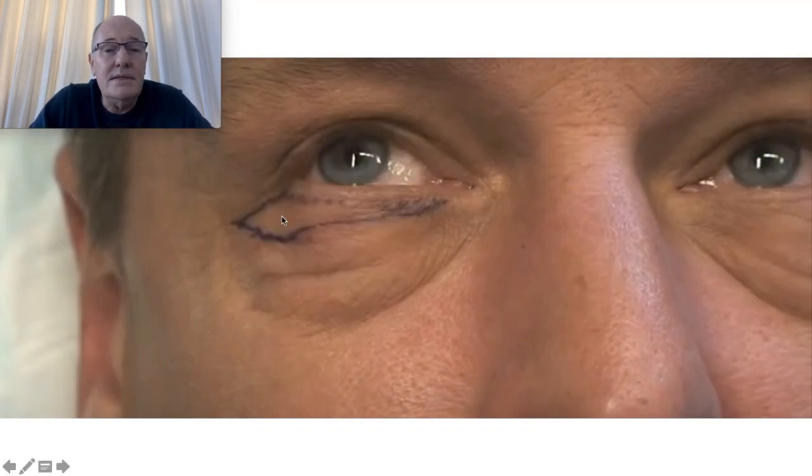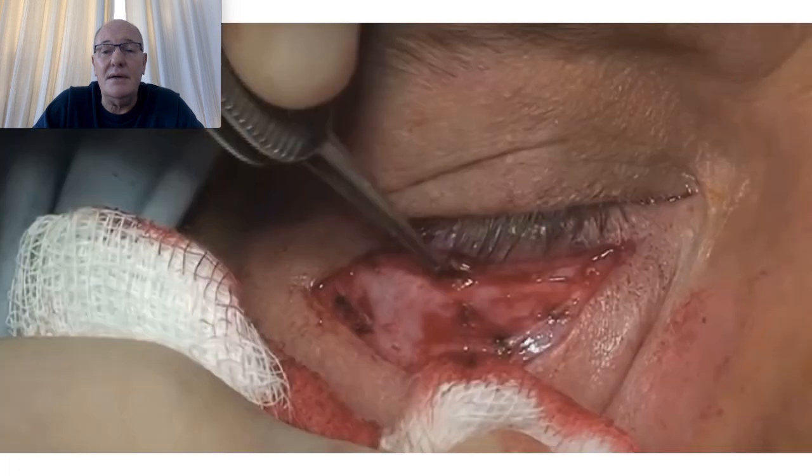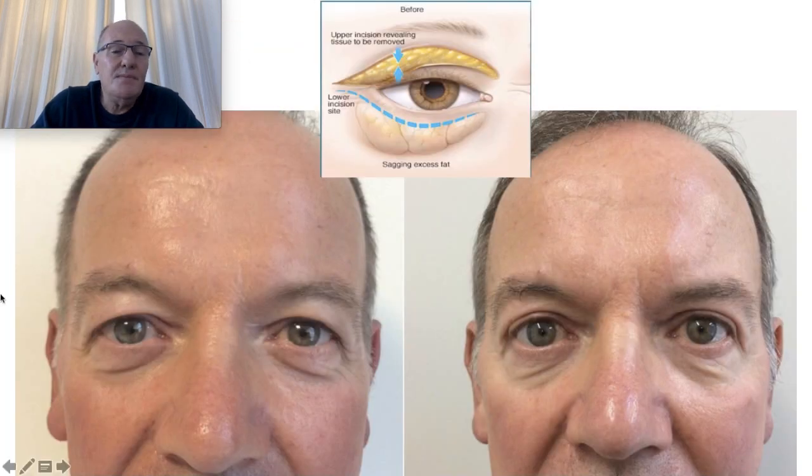This is wrong. This must be avoided because with this resection it's impossible to rejuvenate this area. We just damage the orbicularis muscle, we damage the skin, and you can see this is conventional blepharoplasty. In the upper eyelid you can see this tired, sad expression, and in the lower eyelid you can see the same wrinkle remains after the resection. All these patients have the same wrinkle after the procedure.